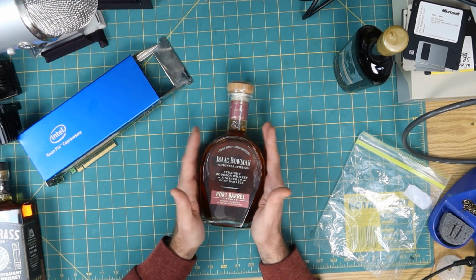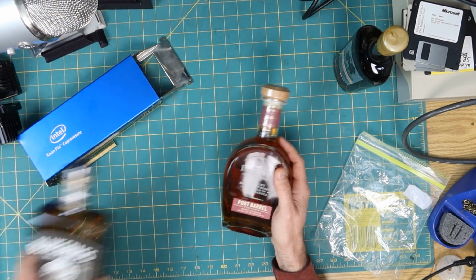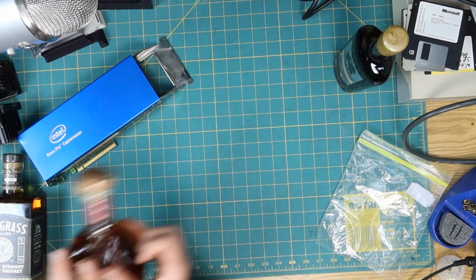Oh, this is good. I actually bought 2 bottles of this, and I gave a bottle of it to my friends who live in Virginia. They live at the other end of the state, a few hours away. This was good stuff. If you're in Kentucky or Virginia, I would highly recommend either one of these distilleries for a distillery visit.